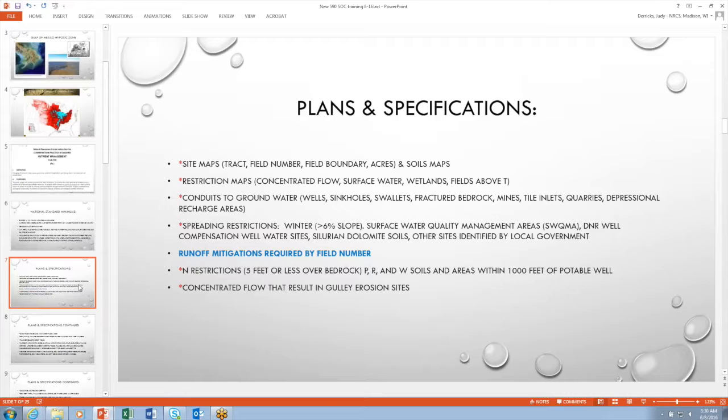Surface water quality management areas, the SWQMAs, the DNR well compensation sites. That's new this time. The DNR well compensation sites are those that got paid for contaminated wells that were traced back to animals. And the Silurian dolomite soils have restriction on them now. Those have been identified, and then we've always allowed for other sites identified by local governments.